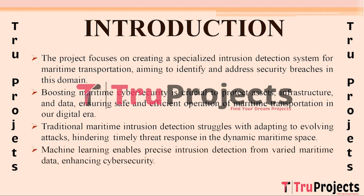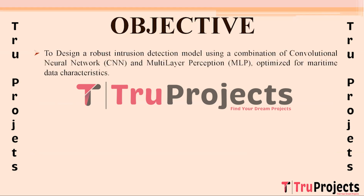Machine learning provides the ability to model complex patterns, enabling effective intrusion detection by learning from diverse maritime data. It offers an opportunity to enhance data accuracy and responsiveness, crucial for ensuring maritime cybersecurity. Objective: the project aimed to create a robust intrusion detection model specifically tailored for maritime data by combining convolutional neural network (CNN) and multi-layer perceptron (MLP).